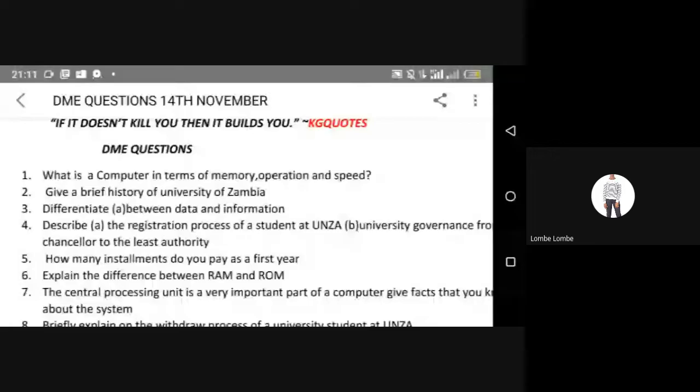Then the speed, the computer has is fast. It works at a very high speed. I don't know how I can put it, but it works fast according to the way it operates. That's what I can say about the whole thing. I don't know about others.